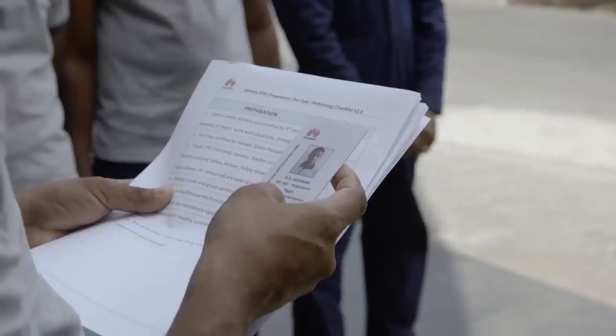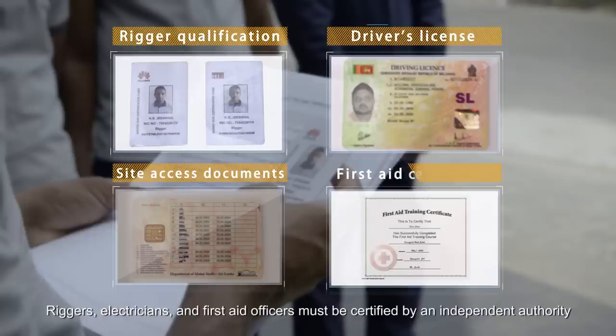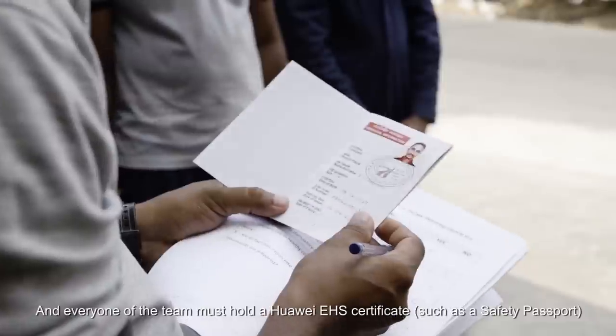The team leader checks the qualifications of every team member. Only qualified workers may work for Huawei business. Riggers, electricians, and first aid officers must be certified by an independent authority. And everyone on the team must hold a Huawei EHS certificate, such as a safety passport.